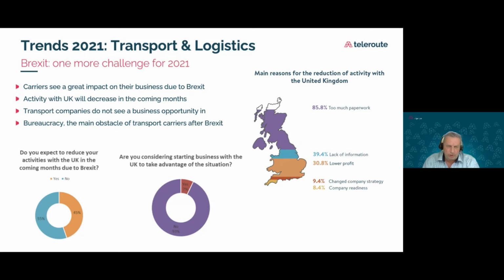If you then look at the second slide there, are you considering starting business? There you really saw almost 100% no. So only 7% of those companies not doing business with the UK yet are considering taking advantage of this situation by reducing the competition there, so that probably pricing will go up for the transport industry.